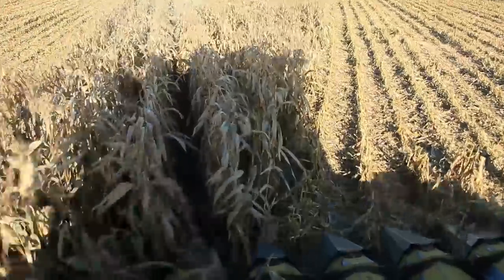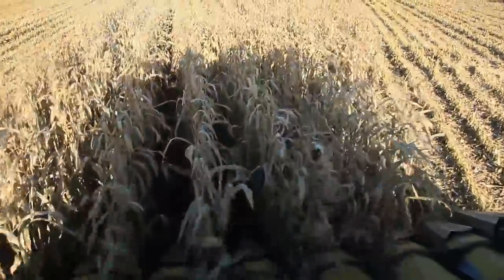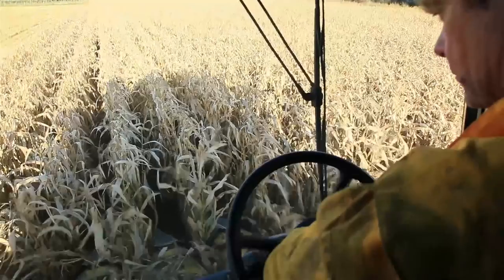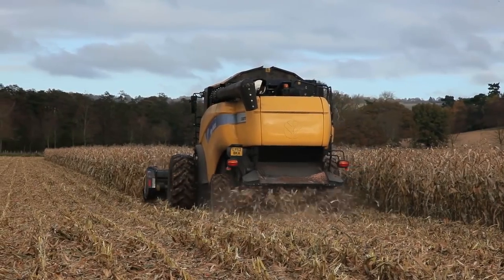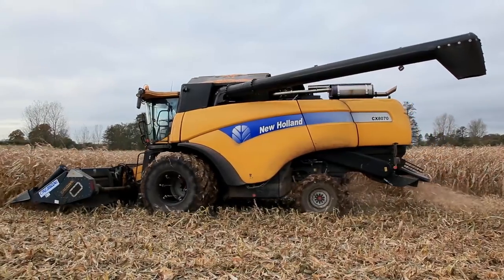High up in the cabin, you can see the silver and yellow header as it sucks up the grain. Carefully, the driver steers the combine harvester along the straight rows of maize. Behind him, the grain tank begins to fill up. And out the back, a cloud of waste spreads out as the combine drives away. This is good for the soil.